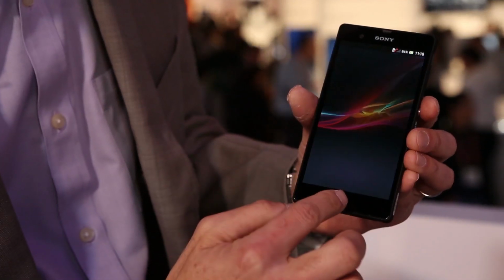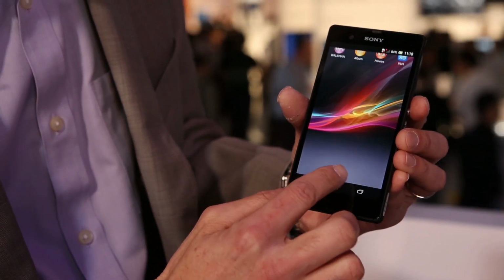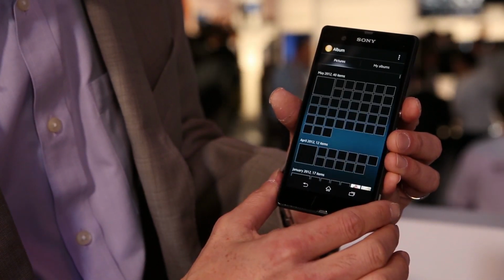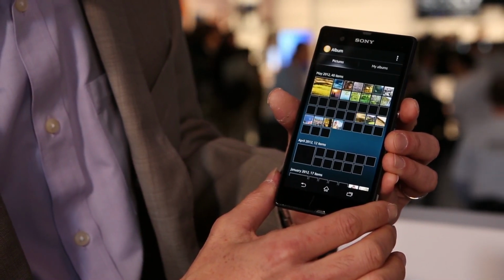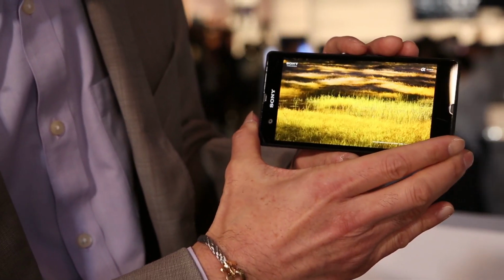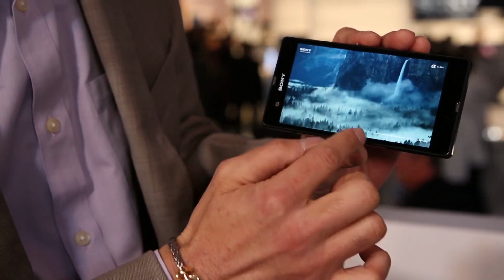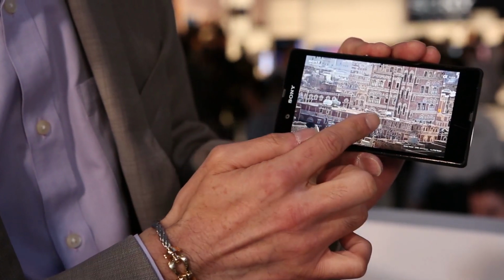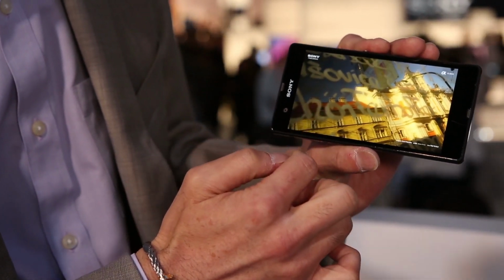You know, Sony is really known for its image technology in terms of Bravia television sets, and what we've done is we've actually packed a lot of the Bravia technology right into the Xperia Z. So you're getting one of the highest resolution picture quality of any smartphone out there. I'm talking 1080p display, right? Full HD. Absolutely.